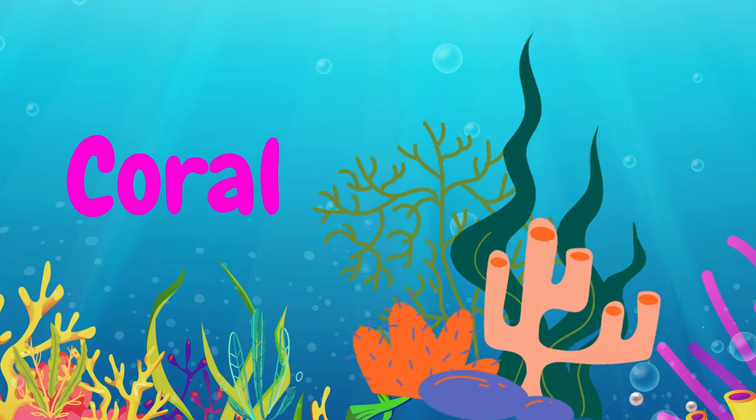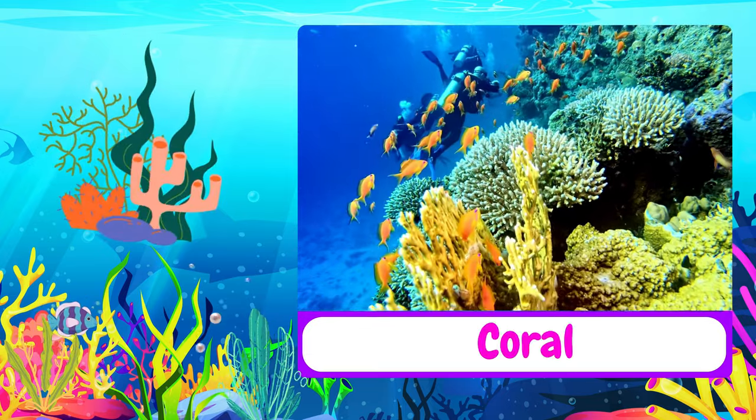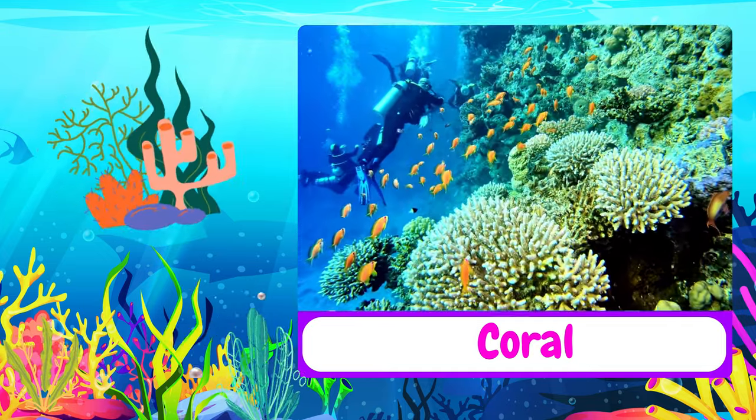Coral. Coral is not just one animal, but a colony of tiny animals living together. They build colorful coral reefs that many sea animals call home.